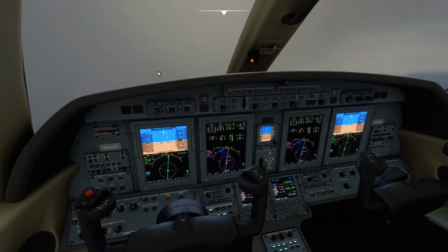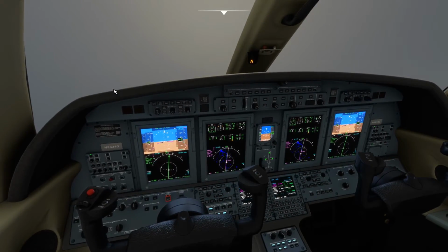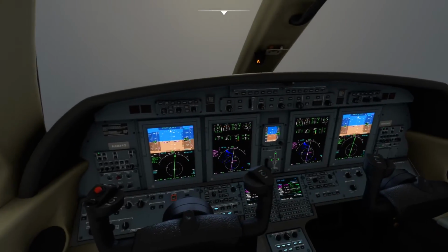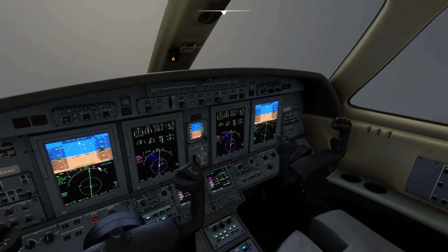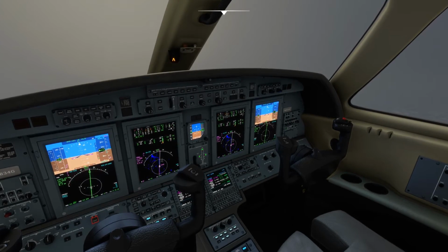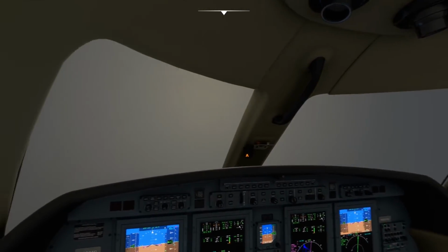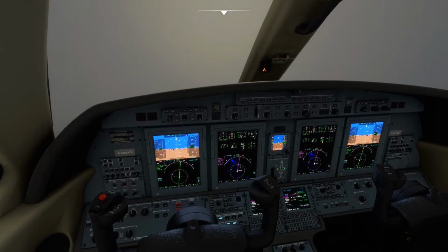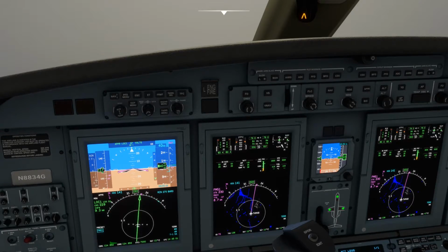It says the localizer and the approach is active, but I don't know. It looks like we're very high. I'm kind of back in the clouds again, so. Yeah, not sure what's going on, guys.